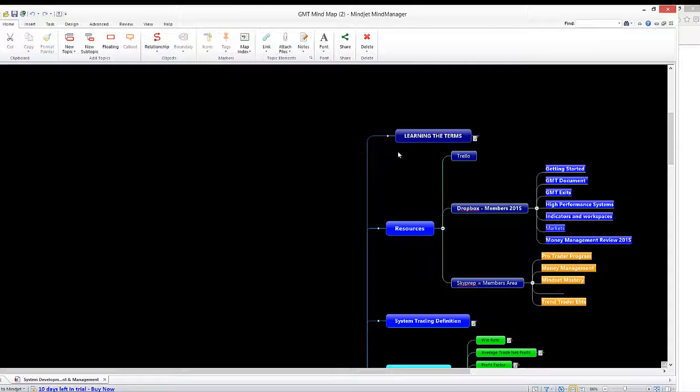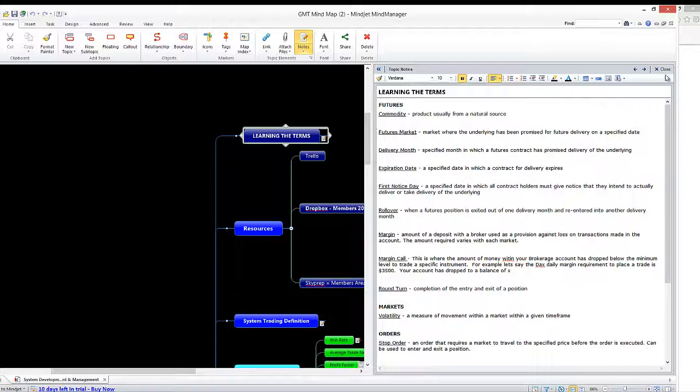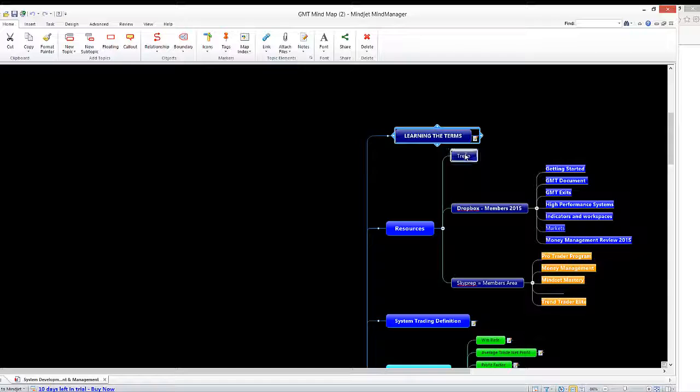So what I've done here is I've kind of stripped it back to the bare bones, and we've got learning the terms. So some basic stuff when you first come in to trading, some of the information that you've got available to you, like the Dropbox. I'll flesh this out a little bit more. There's a lot of information I can put in this map, and my plan is to do this initial release on Sunday, drop it into SkyPrep, and make it available to everybody as a PDF.